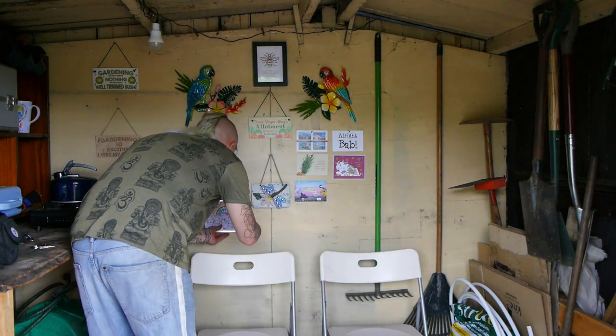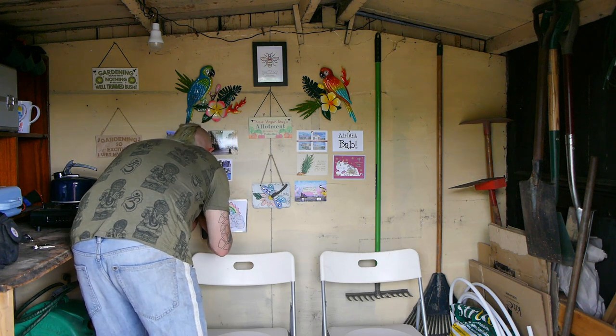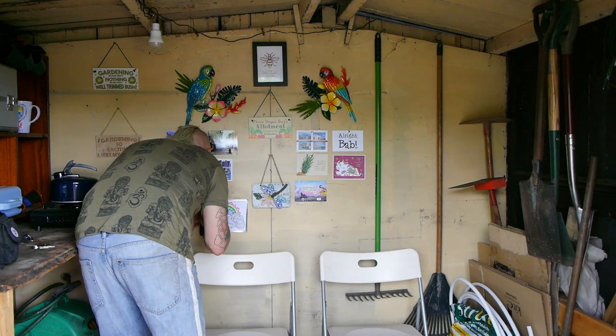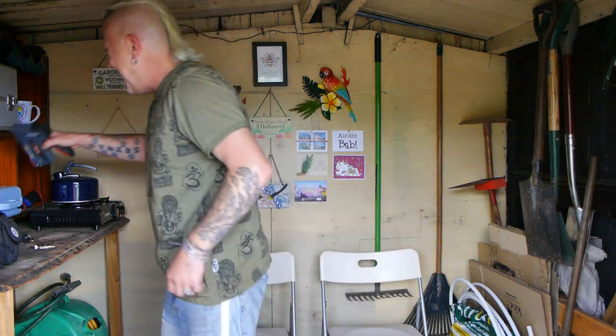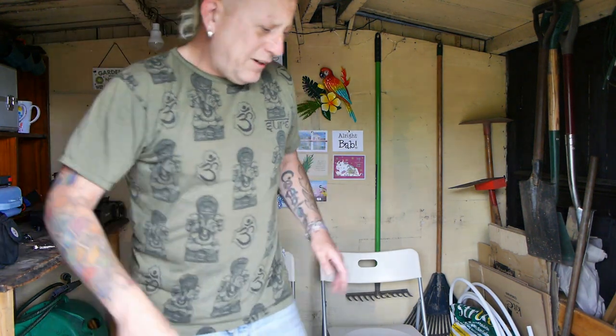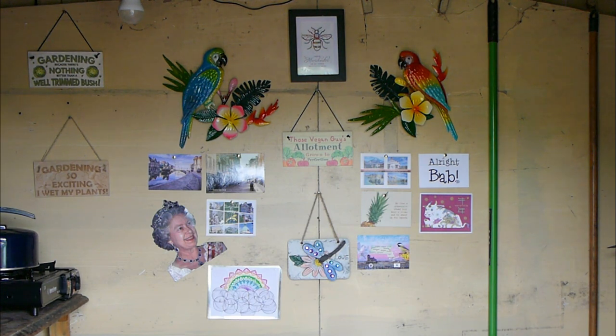I might put that there. Gonna need two, I think. One in each corner. Yeah? Hey, staple gun's a legend. Excellent. Brilliant. Lovely. Lovely. Building up.